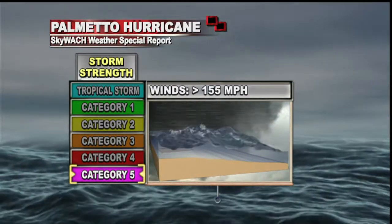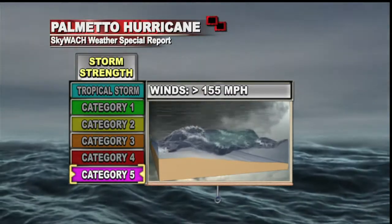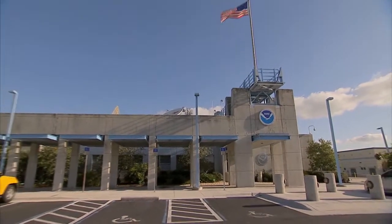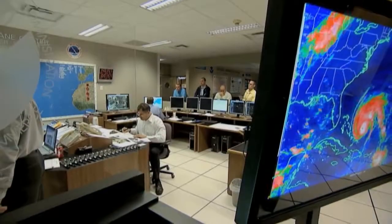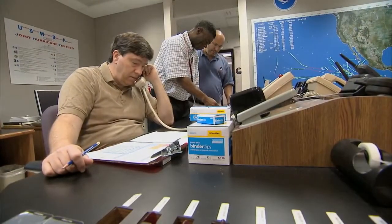So if one is headed towards the Palmetto State, how would the state be warned? Garrett Biedenball has more. Thanks, Henry. It's important to know the difference between a watch and a warning. The National Hurricane Center in Miami, Florida, is responsible for issuing tropical storm and hurricane watches and warnings for areas that are expected to feel direct impacts.